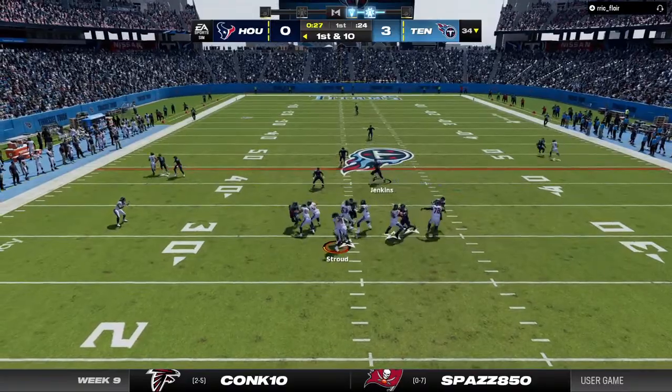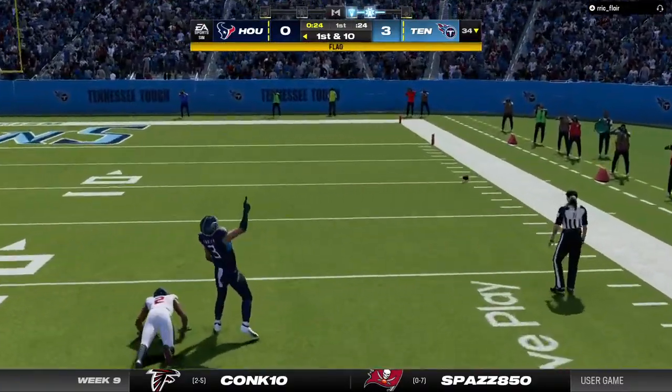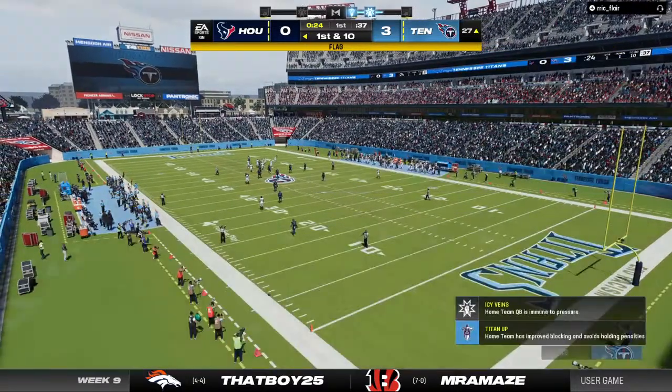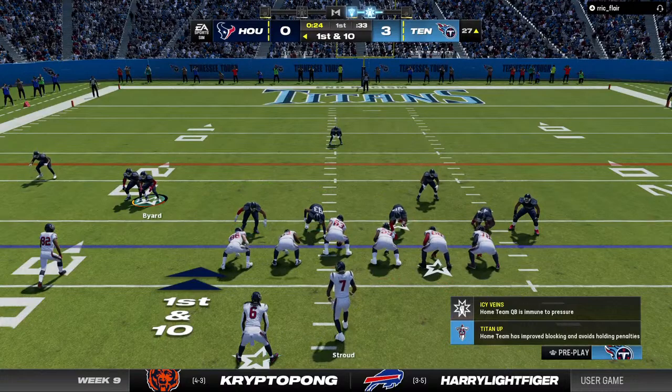Stroud to the air on 1st and 10. He'll fire deep, looking for more. And a penalty flag comes in as that one winds up incomplete. But the contact is going to move the ball well downfield. After the penalty, a fresh set of downs. It's 1st and 10.